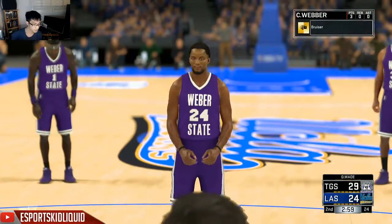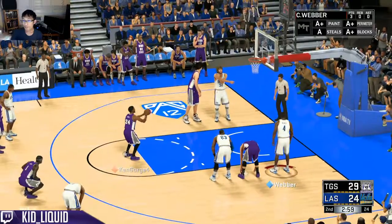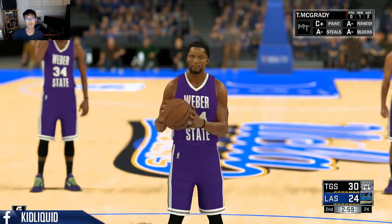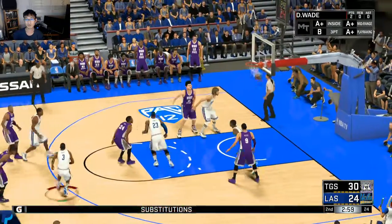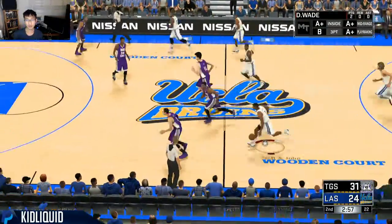And so he earns a trip to the line. Official saw the contact and he'll shoot 2. Clearly a foul. Yeah, he took a shot there. Earned those free throws. Giannis Antetokounmpo's checked in for Jackson. That's also good. So he hits both free throws.